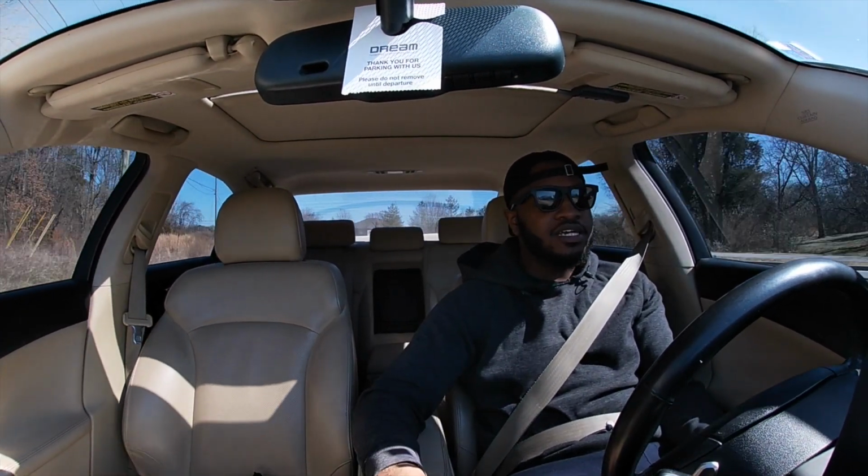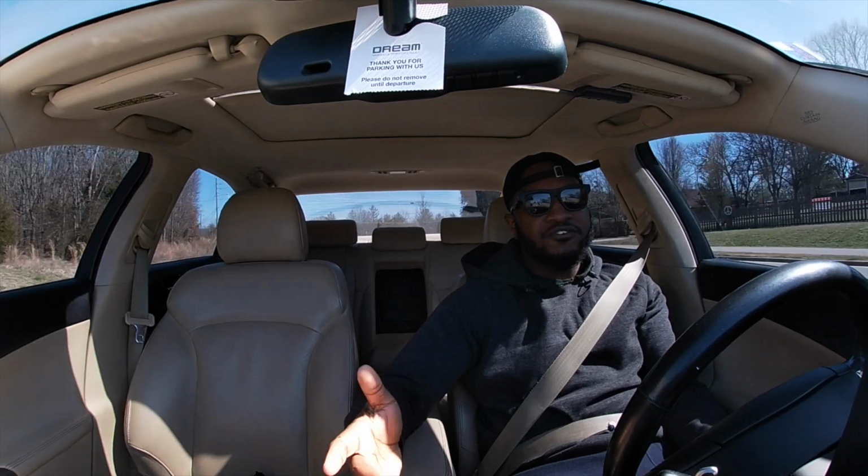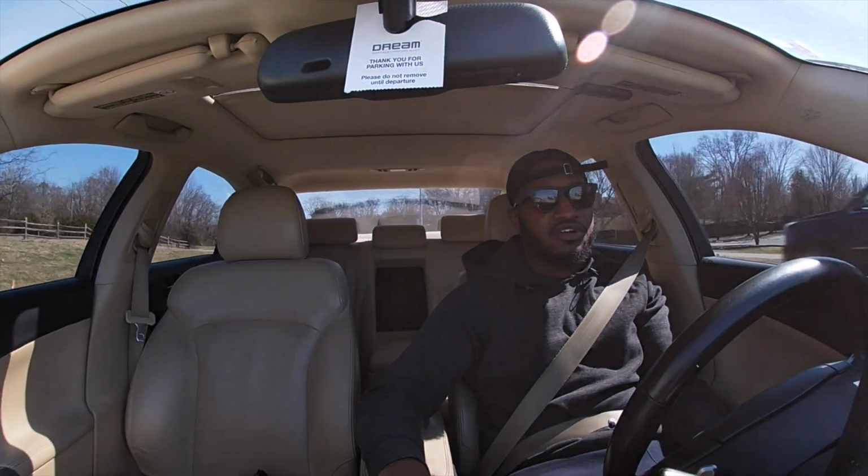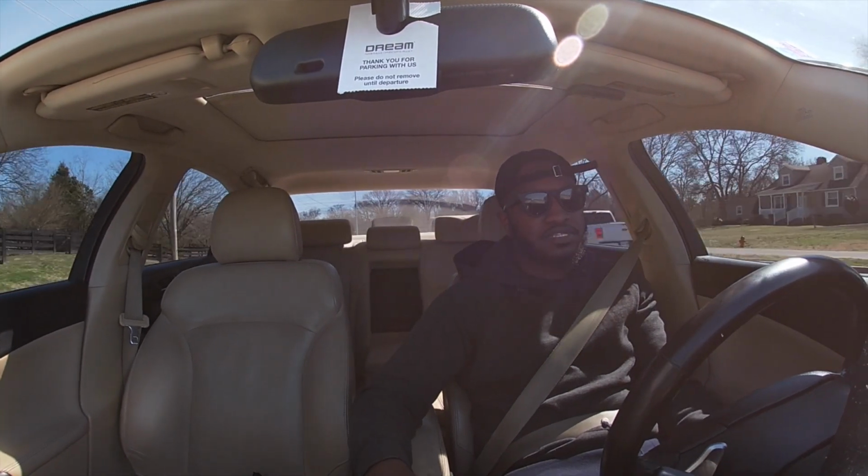There are plenty of GS300s out here. It's a desirable car, but there's plenty of them out here. And maybe one day in the future I can get another one. I've got a lot more knowledge about those cars and the 2J and how it works. So there you have it.